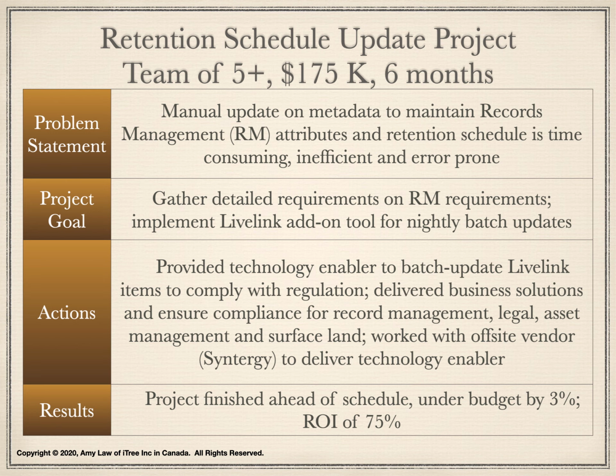Another typical information management project was to update metadata efficiently. My client had to manually update metadata to maintain records management attribute and retention schedule on a regular basis. Due to the new retention schedule requirements, the volume of changes was more than triple, and their schedule to finish the changes was aggressive. The manual update was extremely time-consuming, inefficient, and error-prone.